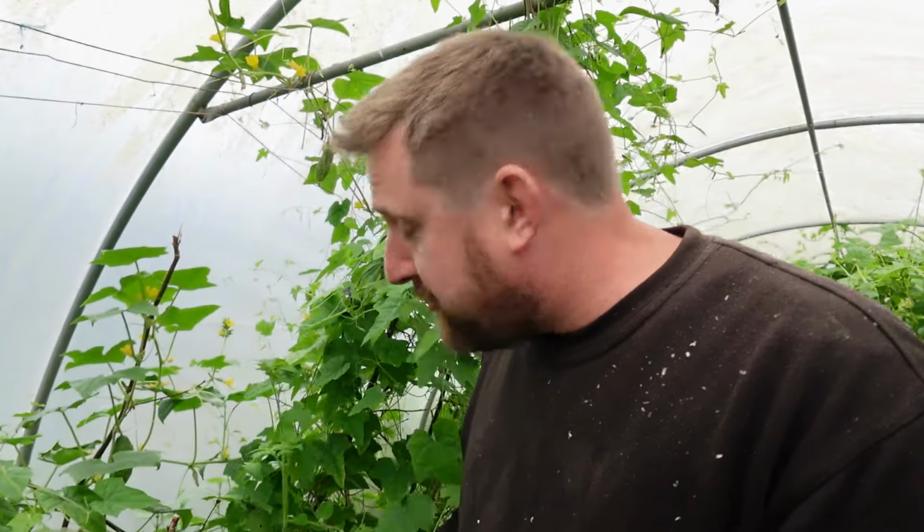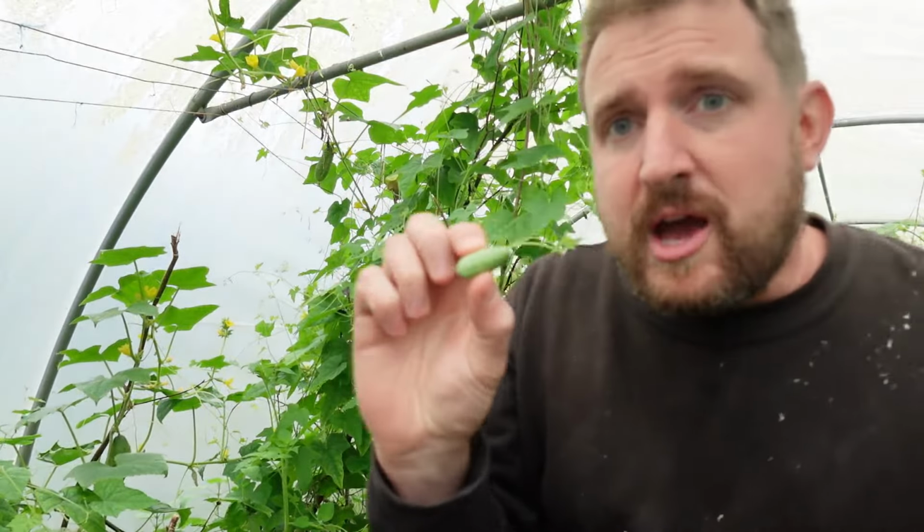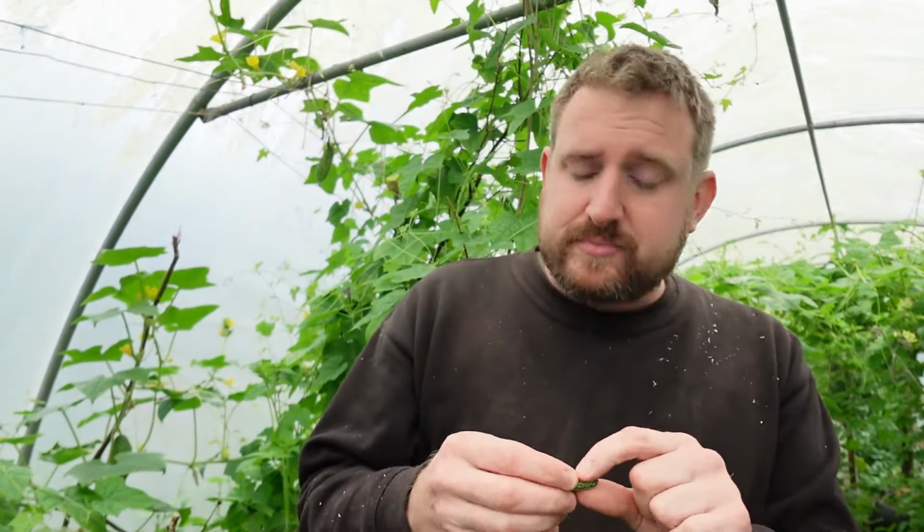Last year, in fact, I didn't dry the seeds out. I literally just left some cucamelons on the side over winter. So had some bigger ones left on the side, and they went very squishy. But come March, April, they were fine. I broke them open, squirted the seeds out into some soil, and they just grew. So there was no kind of special ability to save the seed.